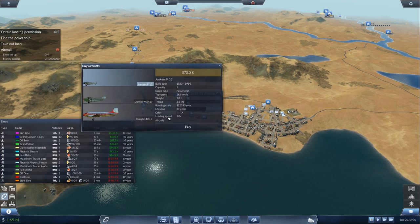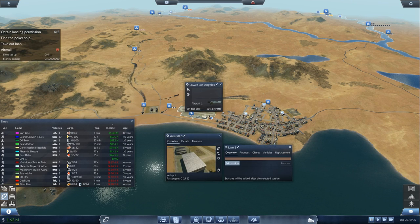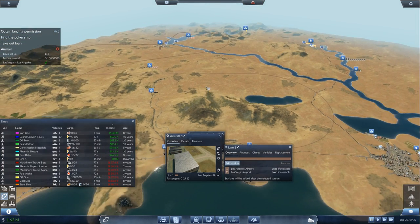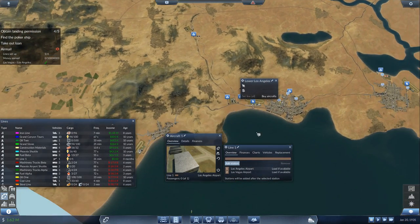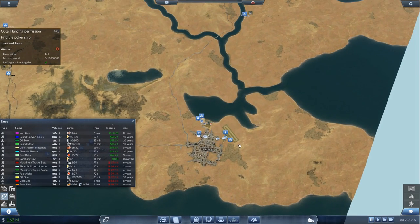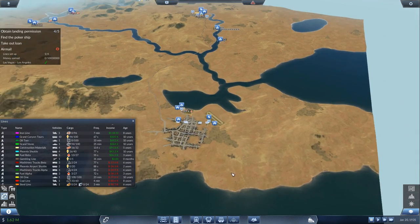We'll just use Junkers. Who wants to go to Vegas? Apparently you do. The gambling line. Set up another line between San Diego and Phoenix.